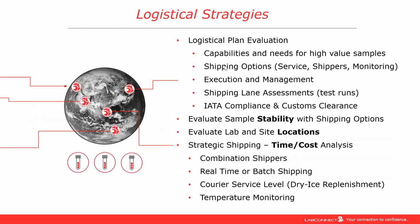So some logistical strategies, I've already touched on these a little bit, but when you put together a protocol and look at the samples and where they're going, what analysis is being done, what their stability is, what the site locations and lab locations are, you have to look at time and cost, and what shippers we are going to use. Shipping is a huge part of a clinical trial budget.